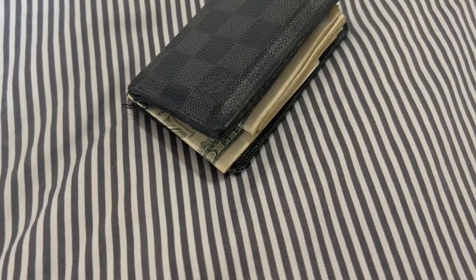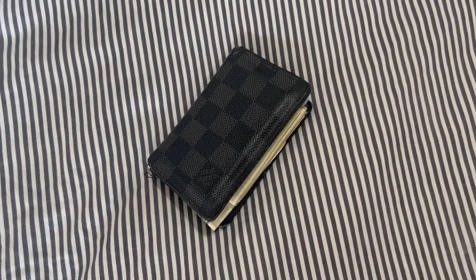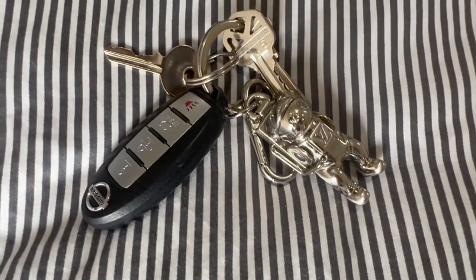All right, this is my wallet. It is the Louis Vuitton card case holder. I've had this for years. I'm due for a new one because look how it is. Yeah, also in coated canvas. So these are my car keys. I tried to keep everything silver. I got this from Louis Vuitton. It's the astronaut, but his little arms fell off. Louis Vuitton, y'all supposed to be luxury. What's going on? All right, but this is it.